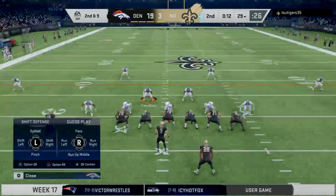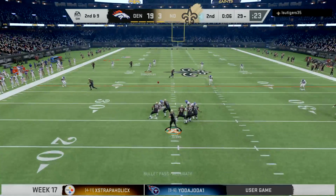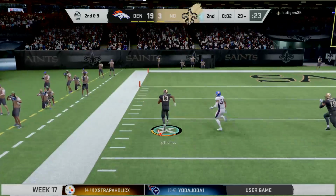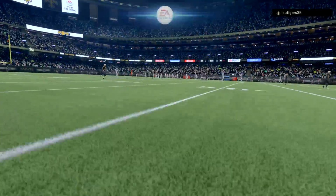But there's also something to understanding that you got this last drive here. You get the ball to start the second half. Try to go 2 for 1 here. Get some points now and come out of the... And this will be caught at the 30. And oh, so close as he takes it all the way to the 2-yard line.